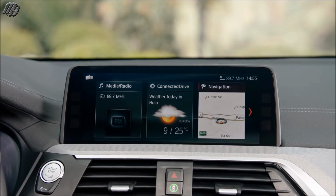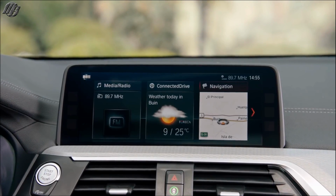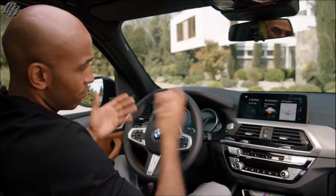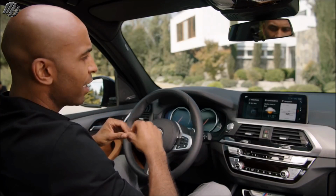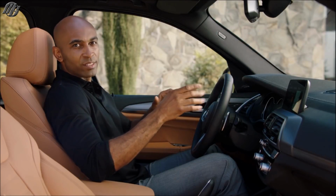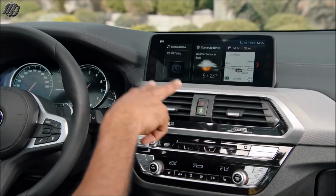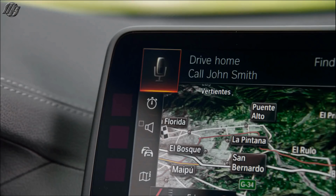In the X3, BMW offers the latest iDrive technology. The center display is the largest in the segment, 10 inches to be exact. Always be up to date with live content, like weather, for example. And the operating concept is also quite simple. You can use the interface via touch, gesture, voice, or with the iDrive controller.